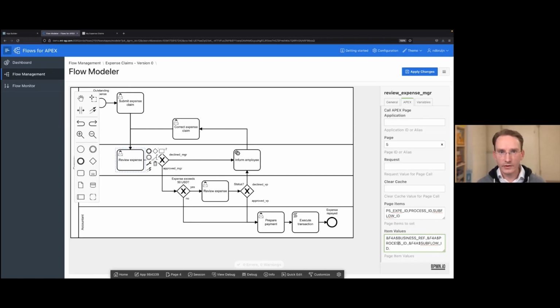So process variables is a very important concept of Flows for Apex, because we're talking about long-running processes. Your Apex items are not long-running, so they might be terminated at a certain point of time. So you cannot access the values anymore. And with process variables, we introduce the concept to have them persistent along the whole process. So upon working with a process, I would recommend creating those process variables and then calling upon the values of those process variables and doing something with them in your Apex app. And that's a really great concept that's very flexible and extendable.